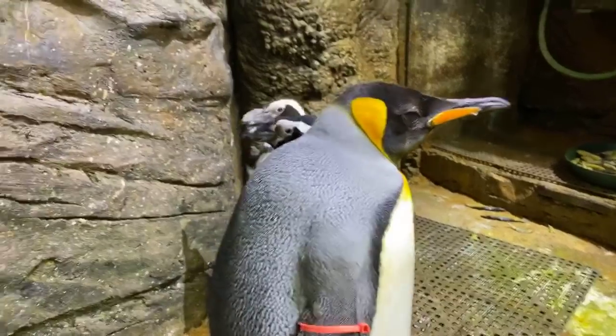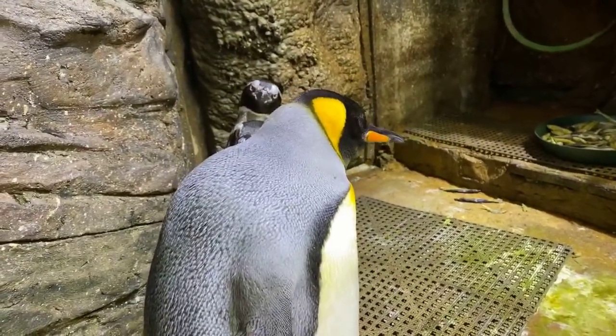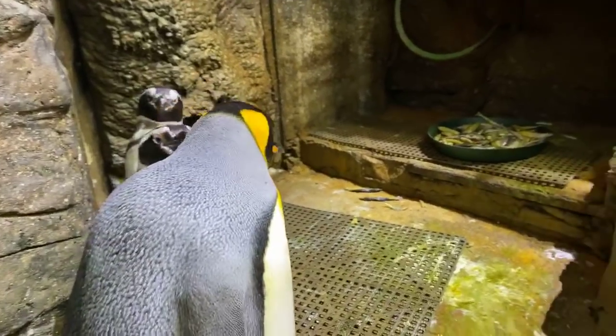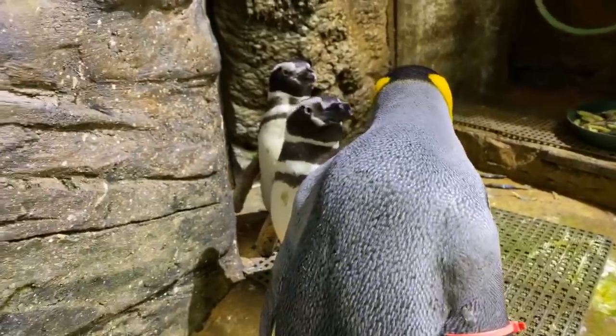You see Burger again. Again, he's my favorite bird. He's a pretty cool guy. He's kind of earned the right to do whatever he wants in the exhibit since he's 37. Again, he's the oldest king penguin in North America.